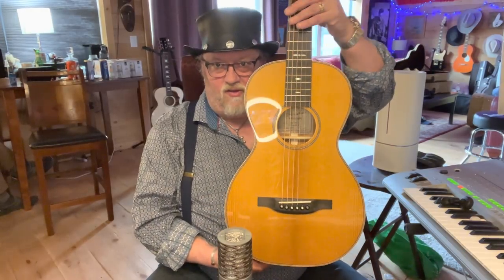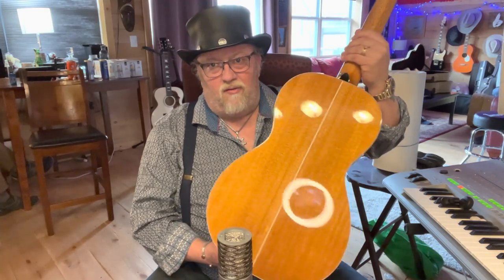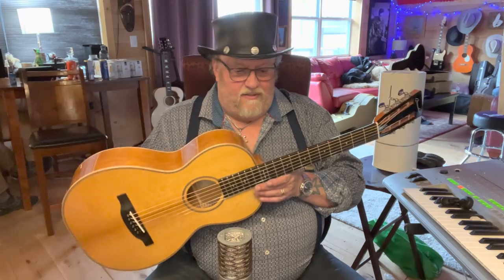And you can tell it's a parlor by the slim violin-like shape it has. The body sizes of guitars all have to do with the measurement of the waist, the shoulder, and the lower bout. And you can see how slim and diminutive this guitar is. But by God, it's loud and sustained and playability all day long. And we're going to take a close look at it.